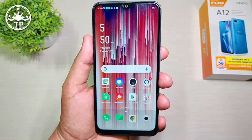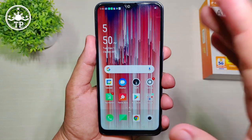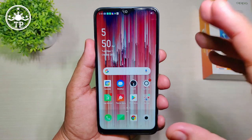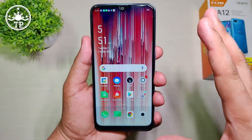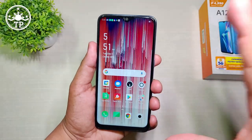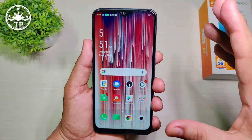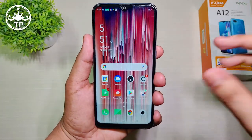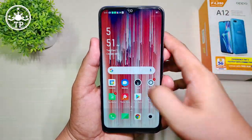So the OPPO A12 is powered by a fairly large 4,230 milliamp hours battery pack, and that means that this one should be able to give you at least a whole day of uptime with regular use. Now, if you're a heavy gamer or a power user, then you might have to plug in the device come the end of the day. But if you're just a casual gamer and you just use your phone for checking social media applications or for snapping photos from time to time, then maybe that battery with such high capacity should last you even 2 days.